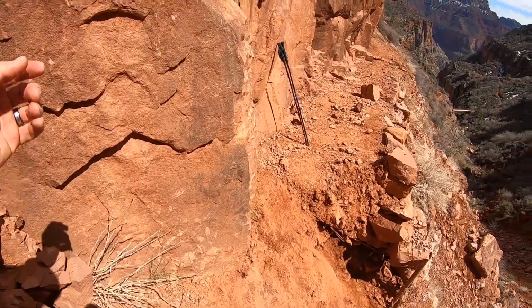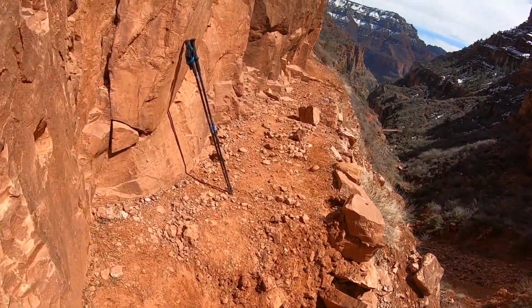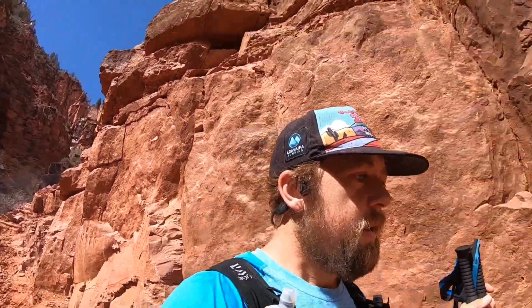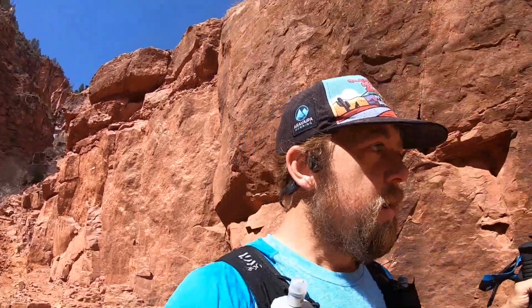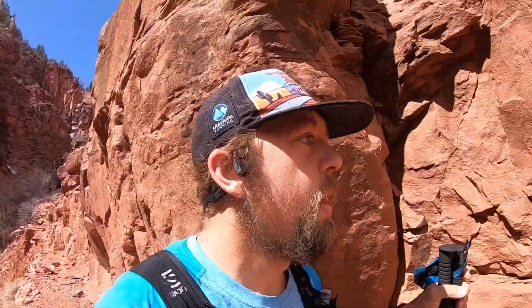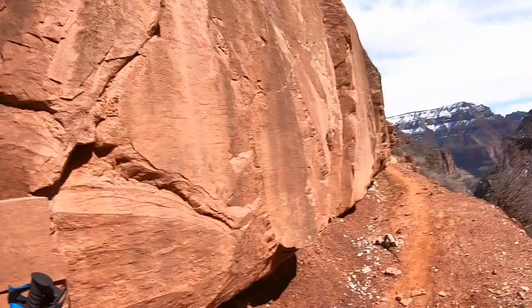But again, I know people were turning around here, which I can see, because you never want to do something that you're not comfortable with. And yeah, some people are a little more cautious, which is probably a good thing. But so not too bad. That's the worst of it as far as trail damage. The rest of it is just a lot of rock fall and then a lot of snow. So just wanted to show you guys that.